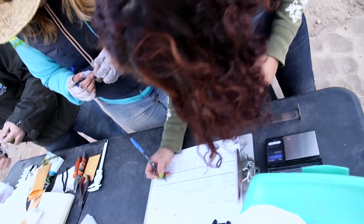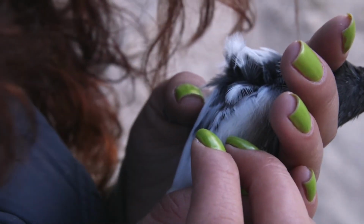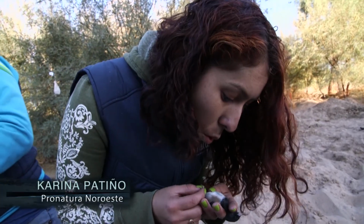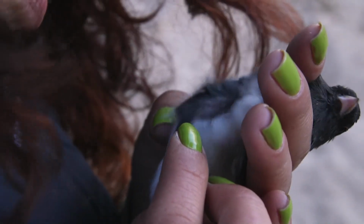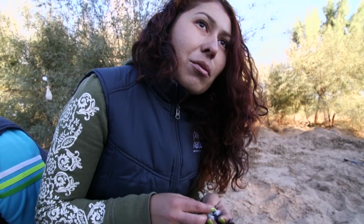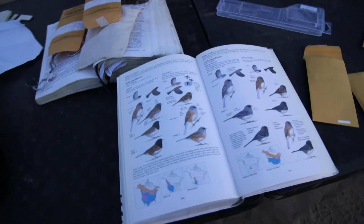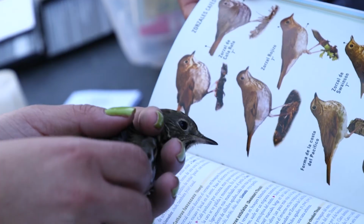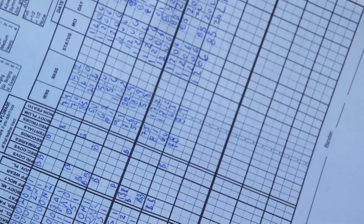We're trying to figure out if restoration is working, if wildlife is responding, if habitat is good or not. I'm looking for the flat right here. Yeah, so the flat shows the body condition in this part. This time of year, they should have a little bit of fat, so that they are eating and collecting fat. So that's also an indication of how good a site is.